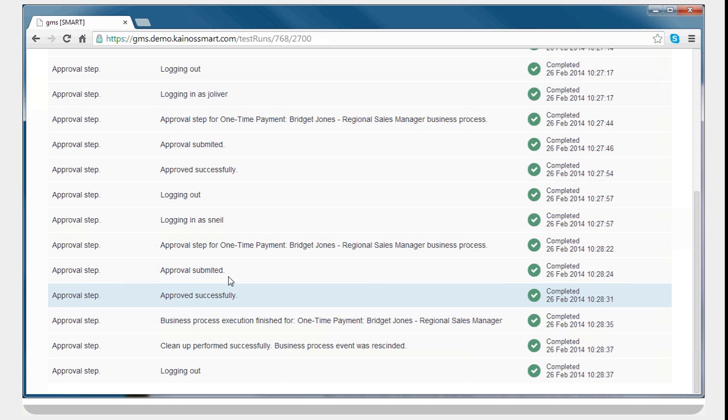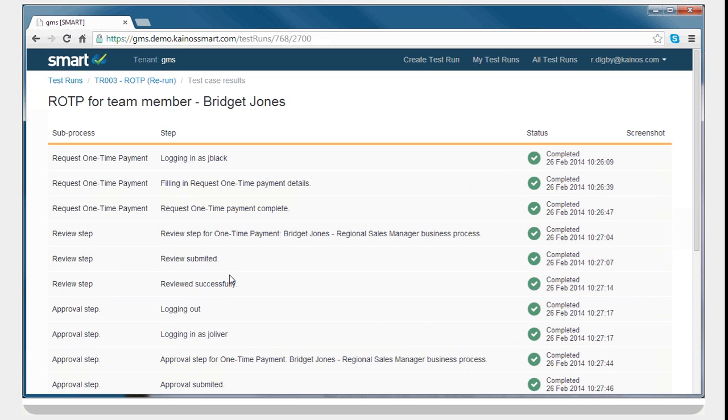When all the test runs have been validated and all results have been recorded, reports can be generated to graphically illustrate the overall outcome of the test execution.